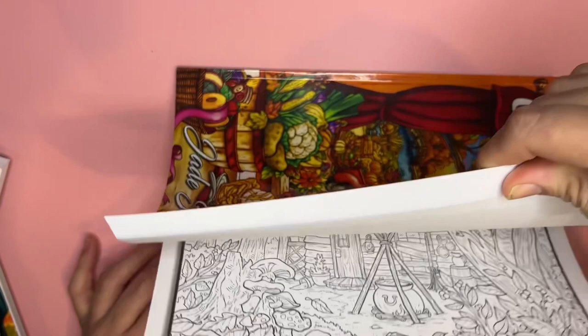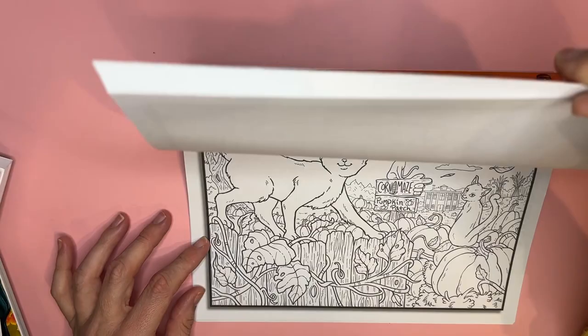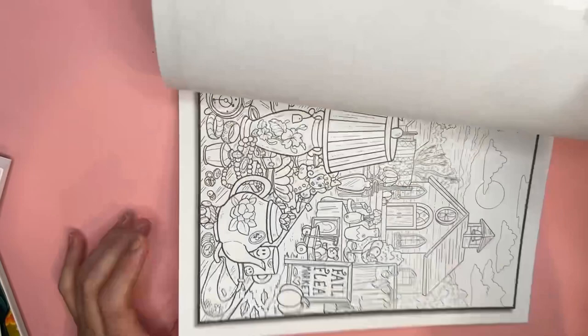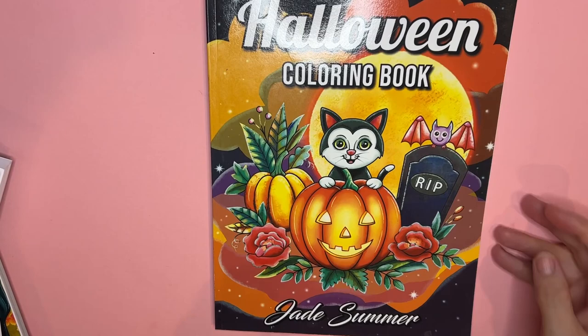Look at that corn maze, pumpkin patch, very Halloween-y. Still some Halloween type pictures in here. Oh my gosh, I love this book. If I gave away all my other books, I could keep busy with this one for several years. So love everything about this Country Autumn book by Jade Summer. Very nicely done. This is Jade Summer's Halloween coloring book, which I think has some fall type pictures in here too.